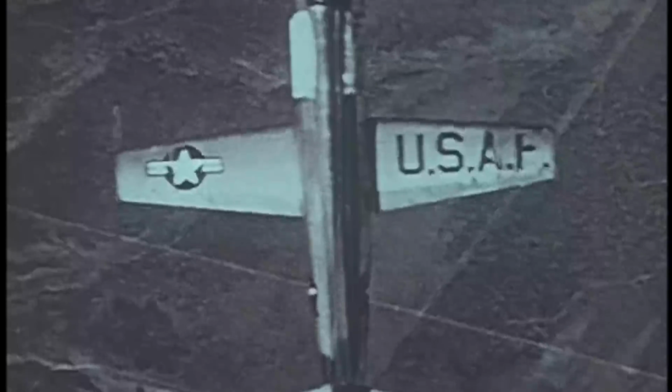Having solved the heating problem, the next design challenge was maintaining stability at very high speeds. Just before the development of the X-15 began, Chuck Yeager had flown the X-1A to a maximum speed of Mach 2.44.